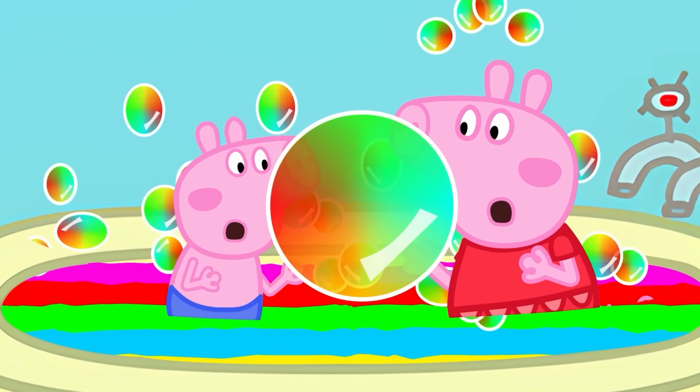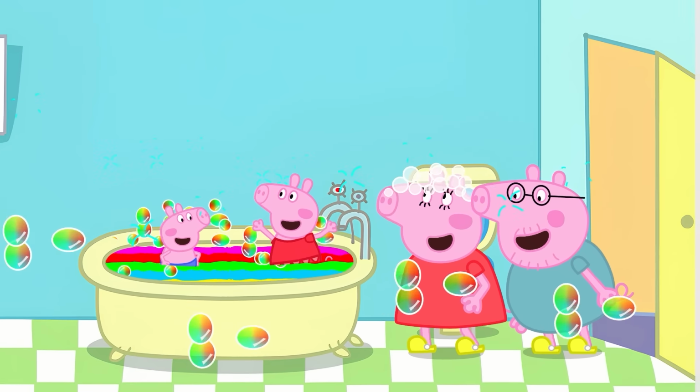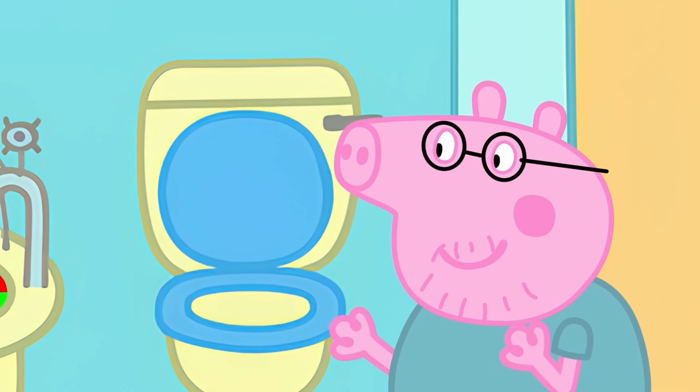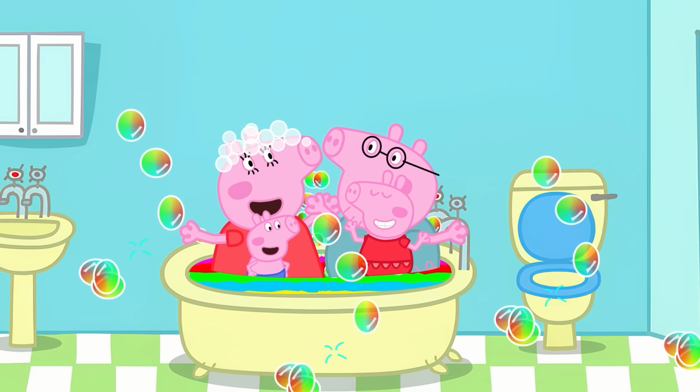The magic bubble bursts into shining rainbow lights. The bathtub becomes a magical rainbow pool. Now it's a colorful party for the whole family. What a splash-tacular day with Peppa Pig.